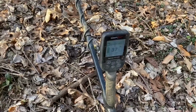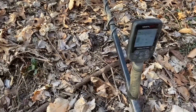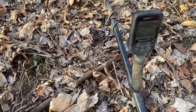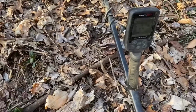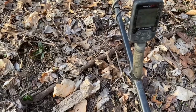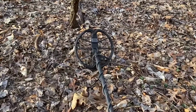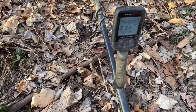So if you're looking for a machine that doesn't cost a lot of money, I'm telling you, really consider this Nocta Macro Simplex Plus. I'm telling you, guys, I'm a Fisher F75 person. I have been for many years. Love the machine. It's a great machine. We was out here today. This machine, though, has outperformed that. And I hate to say that because I love the Fisher. The F75 is an awesome machine. But that little Nocta Macro, $290 with the earphones, with a pinpointer, all this stuff together.